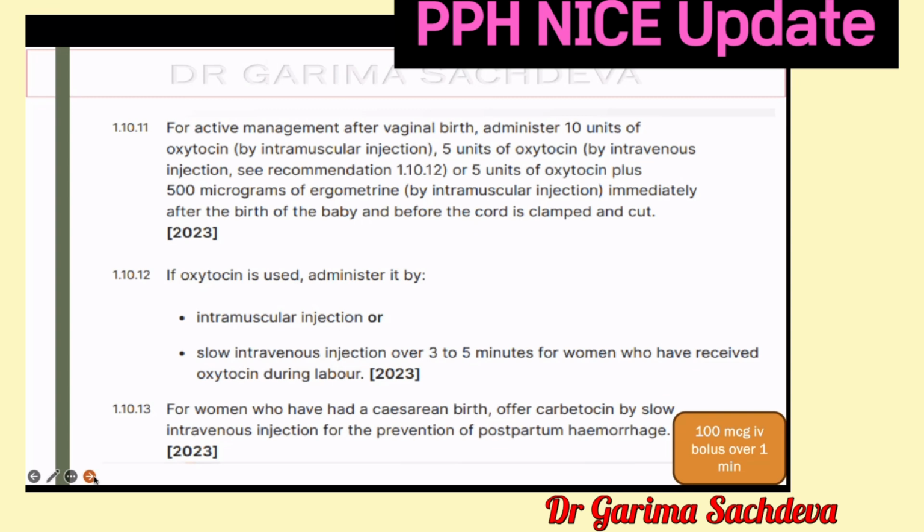So in vaginal birth also, we can give 5 units oxytocin IV. Yeah. But with risk factors, effectively you give the oxytocin ergometrine combination. No, ma'am. If there is any risk factor, we'll go with syntometrine. Otherwise, we give only oxytocin, right? Yeah, if there is any risk factor only.